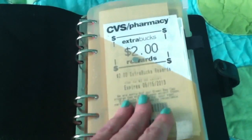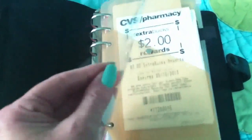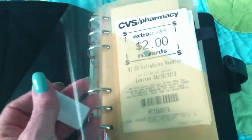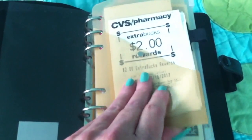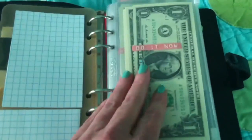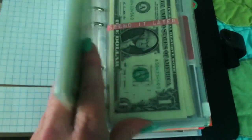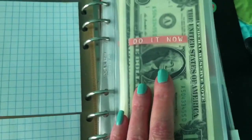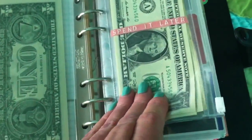It's kind of like you're able to make, with these kind of magnets, an actual magnetic bulletin board out of a fly leaf, because these are strong like crazy. Now this is working out really good too. It's motivation for me to get little tasks done that I put off, and when I do, I transfer $1 into this spend it later envelope.